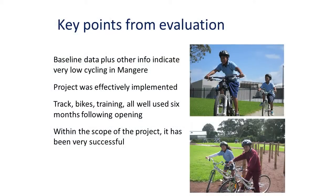And on the back of some of the build of the project, the really good thing that's come out of it is actually a document that Rebecca from Auckland Transport and Paul put together about things you need to know if you're going to do a Bikes in Schools project at a school. And I think that document will be really useful for people going forwards.